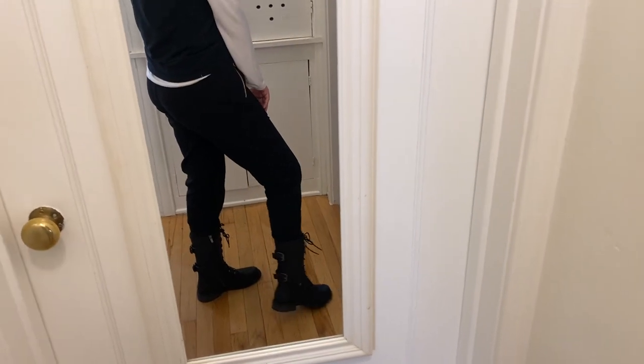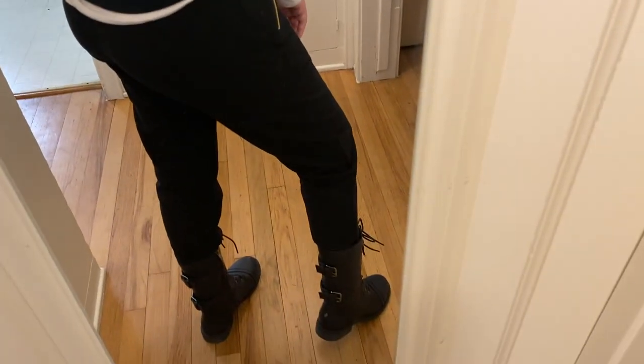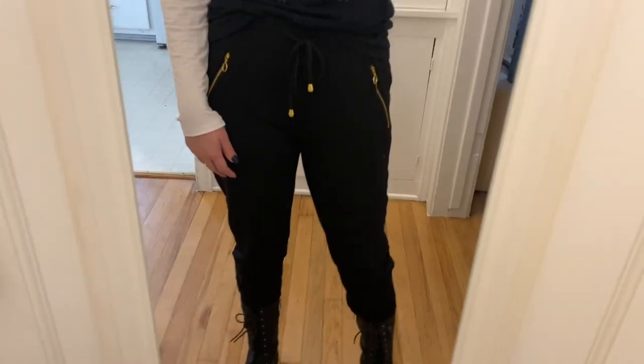But I wore these with boots yesterday and they actually looked amazing. And that was a huge life goal for me, finding sweats that I could wear boots with, because that's my style and I'm not sorry about it. Being comfortable is key, and it is number one right now during all of this quarantine stuff. So I'm super excited about these and I love them.